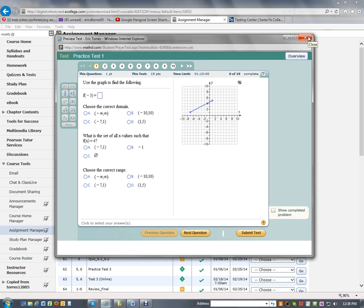So test 1 will cover all the homework assignments from the first day of class to the actual day you take the test. Now, when you take the practice exams, there are 19 questions. There are approximately 9 homework assignments on the first test, which means roughly every two questions come from one section. So this would come from 1.3. These two questions would probably come from 1.4.